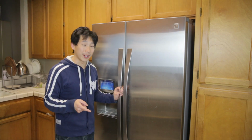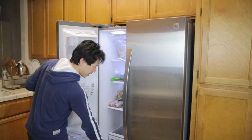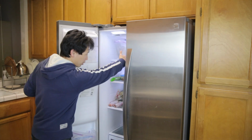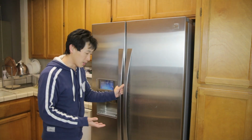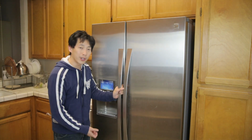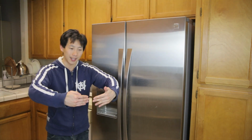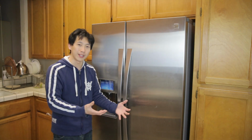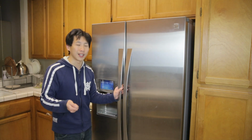One thing to note is energy usage. Whenever you open your freezer door, there's nothing to contain all that cold air. When you open it, it all just spews out because cold air tends to be denser. However, with the drawer type ones, you just pull it out and it's contained in a little bin, so your cold freezer air is not going to spew out everywhere. In that sense, it saves you energy.